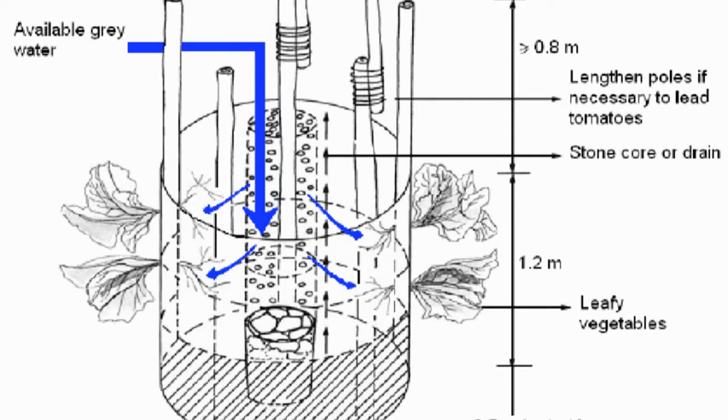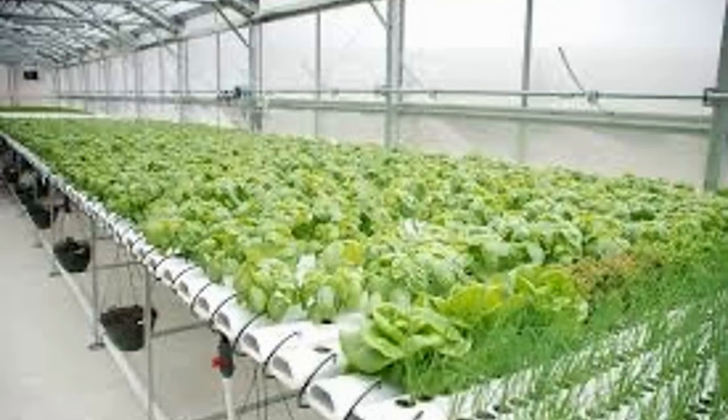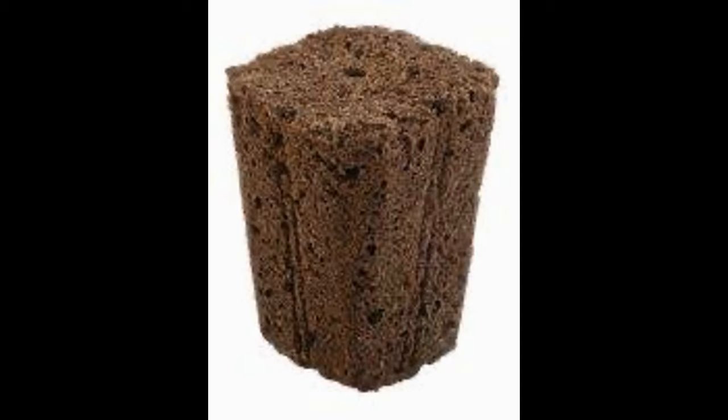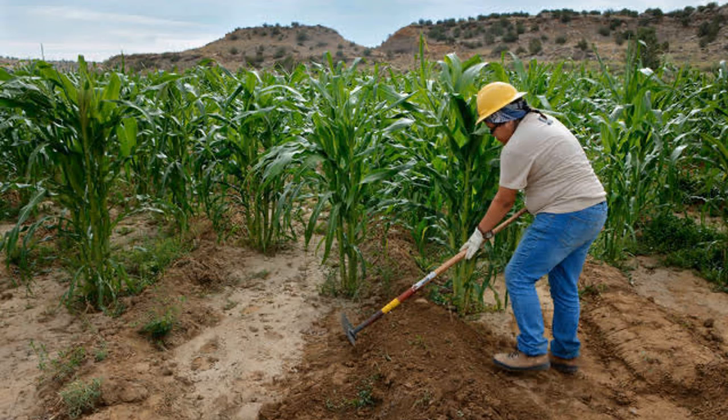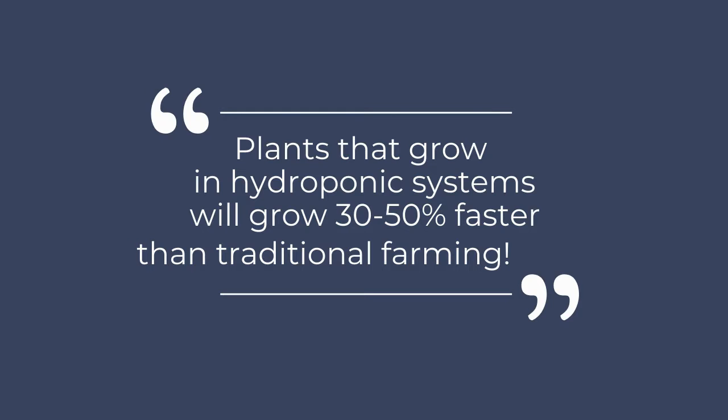This is because hydroponic systems are grown inside. This takes up less space and can use alternate resources to grow the plants. Traditional farming is less efficient because it takes a longer time to grow. It is scientifically proven that crops that are grown in hydroponic systems will grow twice as fast.